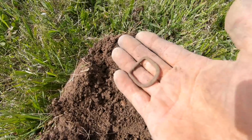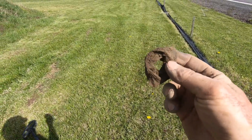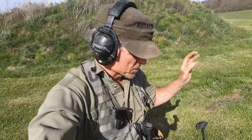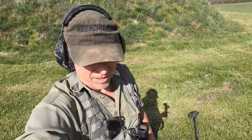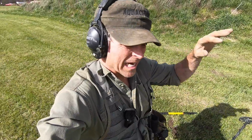Right along the road. And that could be Civil War era, easily. I'm just bebopping along the road, and I just dug a piece of a lantern, I do believe. There's a lot of canslaw, so what I'm doing is I'm just not digging anything that reads in that 45 to 55 range. I'll probably pass up at least 20 to 30 of those between me and Todd back there. So a little bit higher stuff, a little higher readings, doing all right.